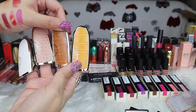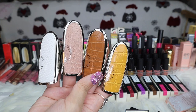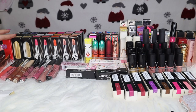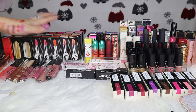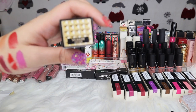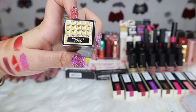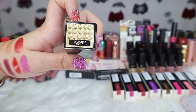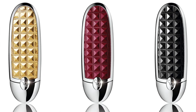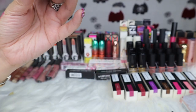And look at that, from different colors. So interesting. Now I'm going to show you the gold colors. So I'm going to start with this one because it doesn't fit here. And this one is from a holiday collection, if I'm not mistaken. This one has red and black, if I'm not mistaken, yeah. And I wasn't able to buy the others yet.